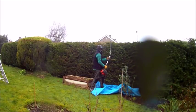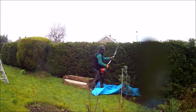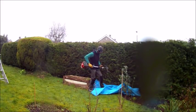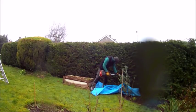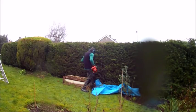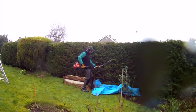I did put a little sheet down just through this bit here. She got some beds and she'd put some fresh compost on. I didn't really fancy trying to pick all them little bits out of fresh compost, so at this point I'm just finishing off the side on the inside.